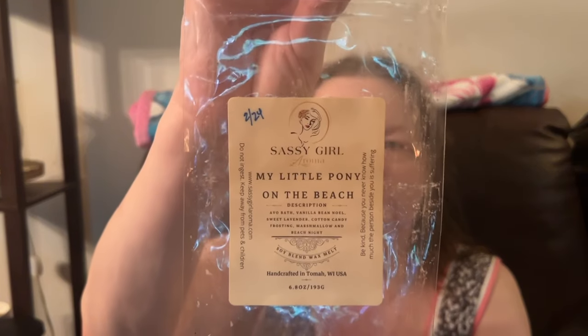All right, last vendor, Sassy Girl Aroma. I warmed through My Little Pony on the Beach. This is Avo Bath, which is a Lush type, and I don't usually have great luck with Lush types, truth be told. Vanilla Bean Noel, Sweet Lavender. You know how I am with lavender. Don't love it. Cotton Candy Frosting, Marshmallow, and Beach Nights. You guys, I like this. I really did. This was good. I don't know what's in Avo Bath, but is it like a lemon scent? Because it kind of gives me like a fresh citrus vibe.